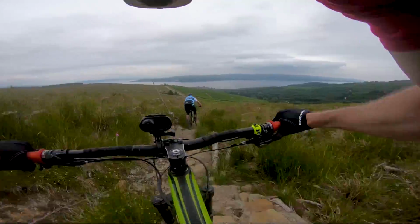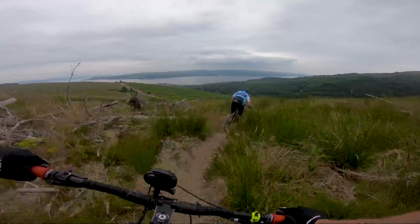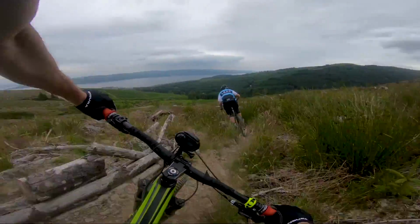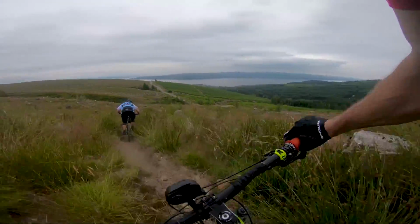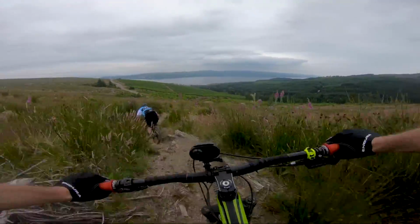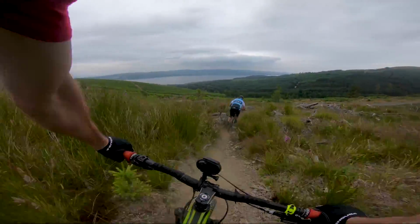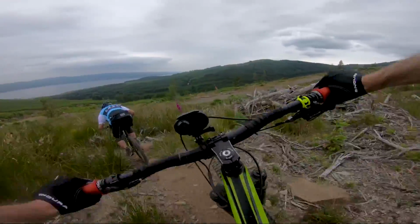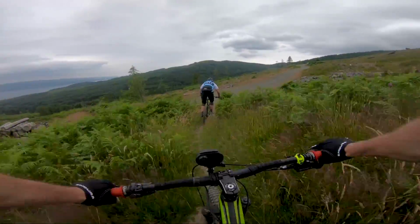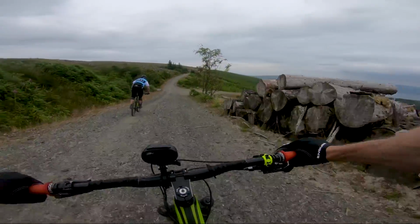Wow, this is actually really loose. Imagine getting some of these rocks flicked up into my path. Wow, that's really low in there, that's pretty sweet. Imagine a lot of dust getting kicked up if there's a few hundred riders coming down here. Trying to get as much grip on that front tyre as possible, because I've had some crashes on similar terrain where you think there's grip for days, but actually it's so loose it's really hard to get that weight planted on the front wheel.